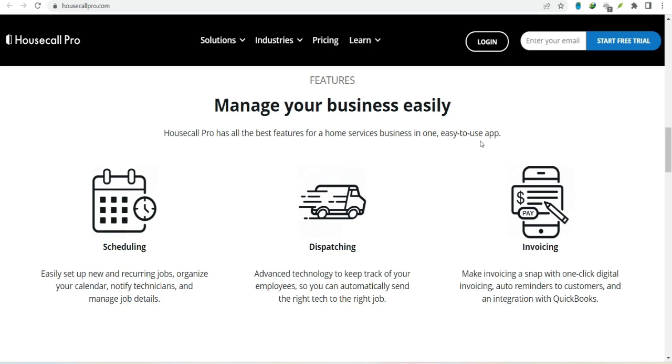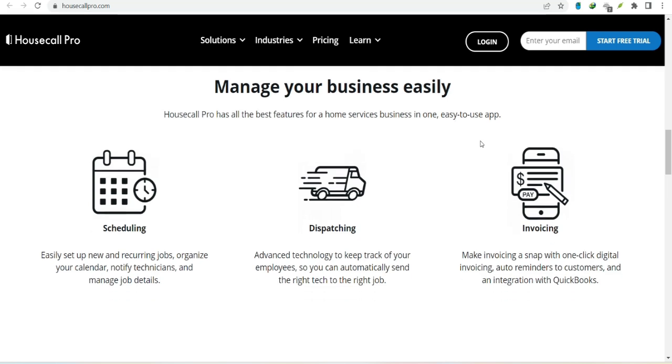While being cloud-based is a huge plus, let's talk about what else Housecall Pro offers. Scheduling. Easily create, modify, and optimize job schedules. Dispatching. Assign jobs to the right technician based on skills and location. Invoicing and payments. Create professional invoices and accept payments on the spot. Customer management. Store customer information, history, and preferences. Marketing. Send automated emails and texts to customers.